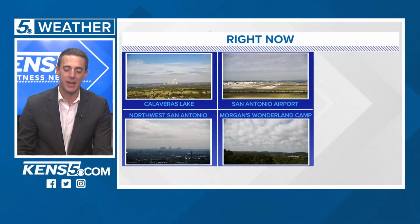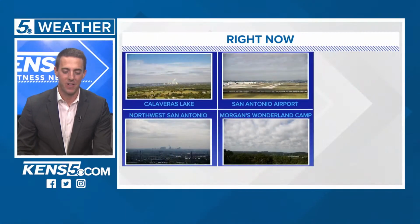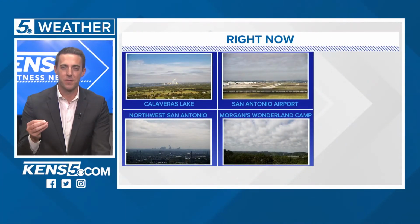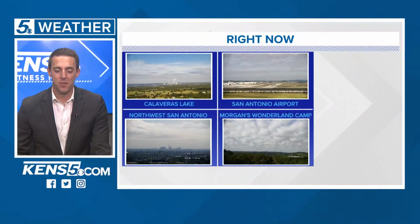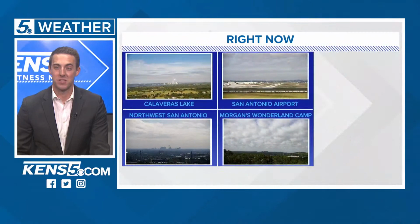And you can see that as we look out across some of our tower cams. Morgan's Wonderland camp showing some of that cloud cover move in. A lot of moisture filling in the atmosphere, allowing us to feel more humid outside, and also causing us to spark up a little bit more cloud cover, but no rain expected today. Here's a look out at the airport. Not a bad look there. Beautiful start to the day there, and also out towards northwest San Antonio as we look towards downtown.